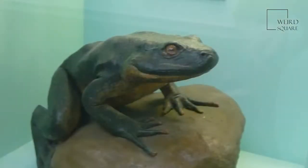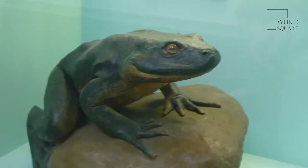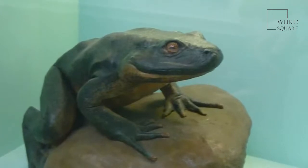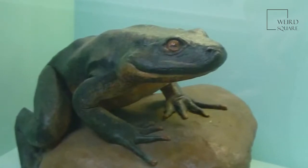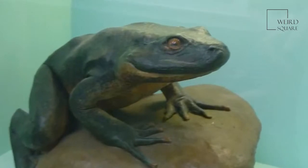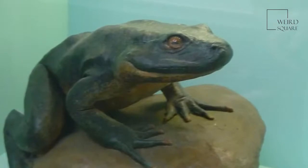Humans are the biggest threat to these frogs. Hunting these frogs for their meat and exporting them in large numbers for the pet trade have been the two main contributing factors to the decline of this species for many years. Farming and development are also destroying their natural habitat. As their habitat continues to degenerate, their population declines as well.